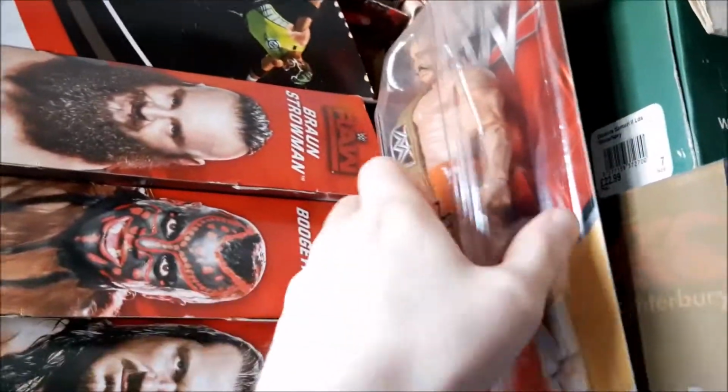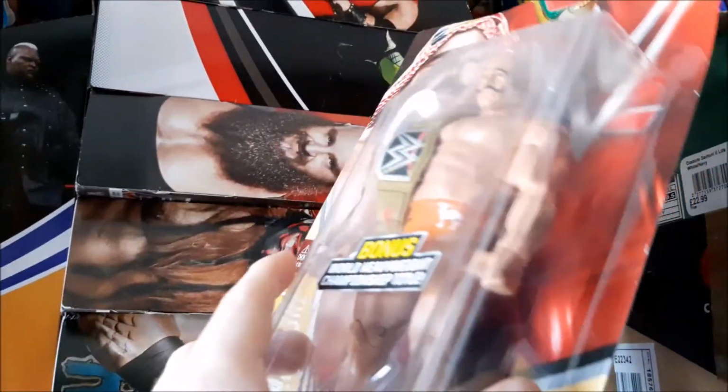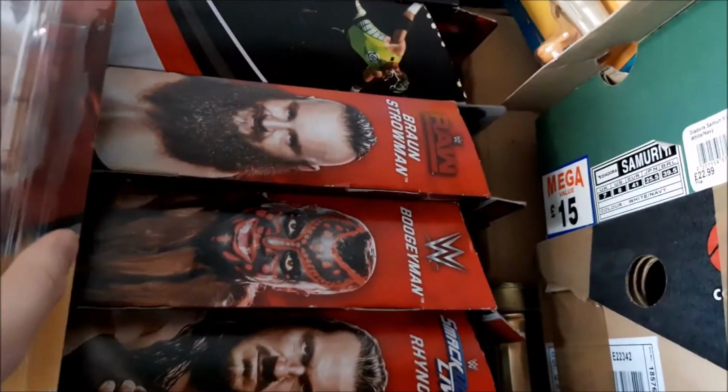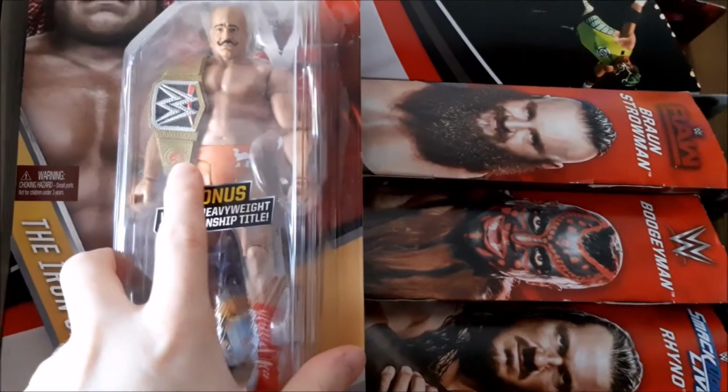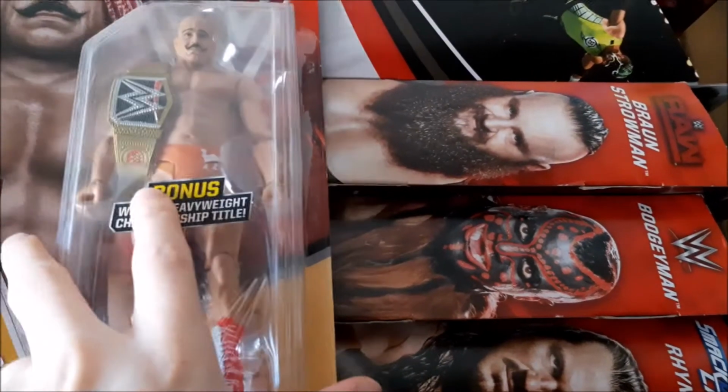We've got all kinds of weird stuff here. We've got a basic Iron Sheik. It's with the gold title variant. I had to pick that up. It was only a tenner. This is back when I didn't have an Elite Iron Sheik, and I thought, well, if I need to get a basic, I'd rather it was this one.